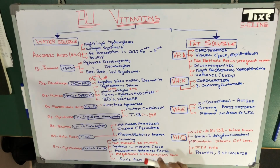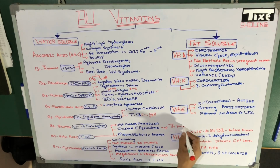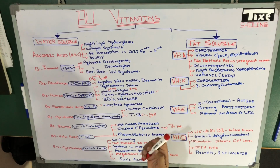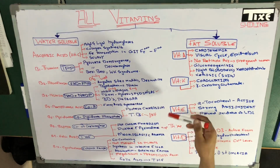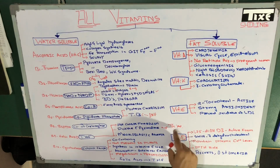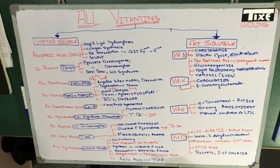Especially thiamine, there's one thing I haven't written: especially thiamine. You have to remember this. I made this lecture easy because I don't want to mess up the board, since I'm too fast in writing and I just write it fast. All right, where I was: purines and pyrimidines. I have made it clear.